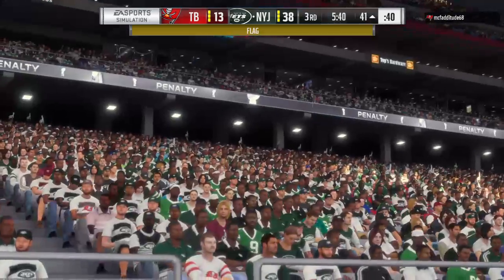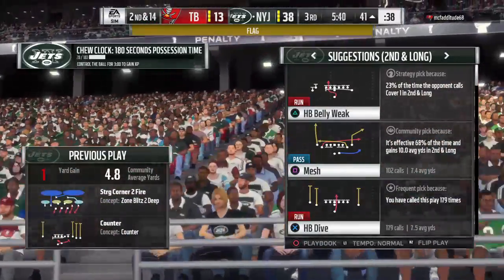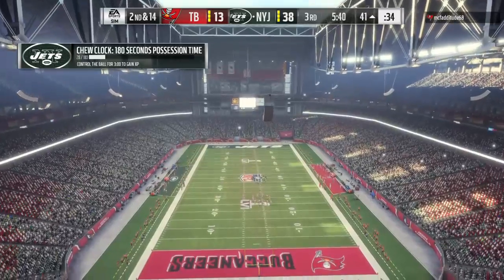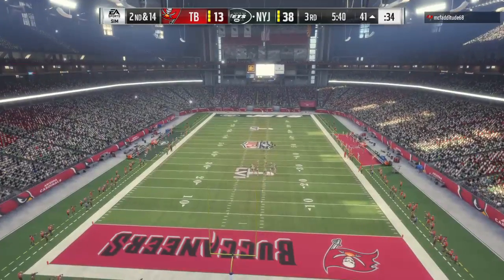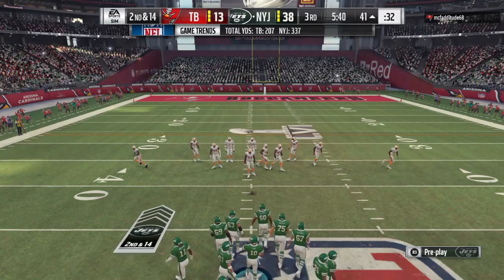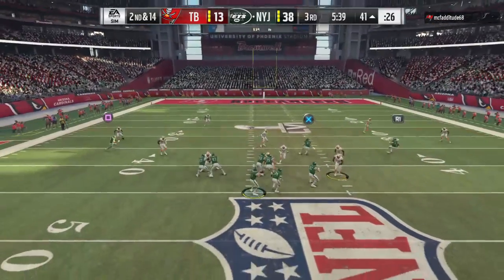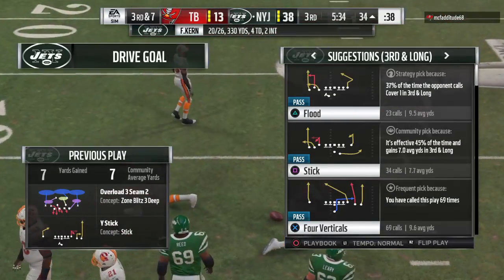Now whistles come in before the snap. Looked like one of the Jets may have moved. They'll set up to throw. Hauled in by Anderson, left side. The reception good for 7.